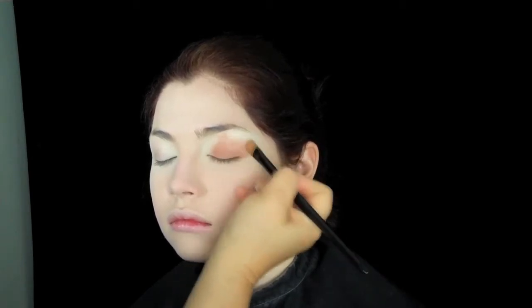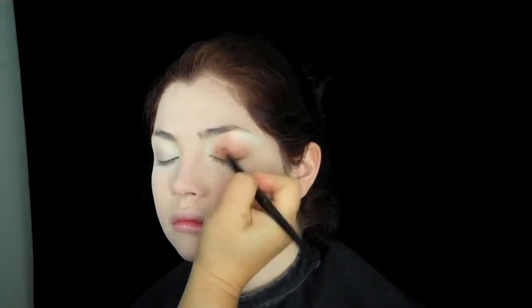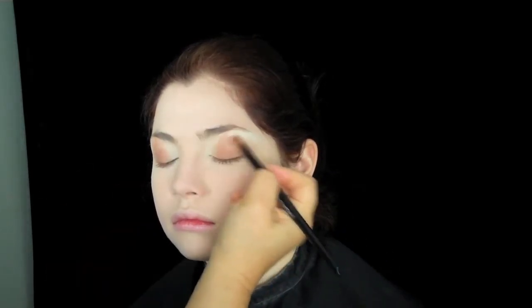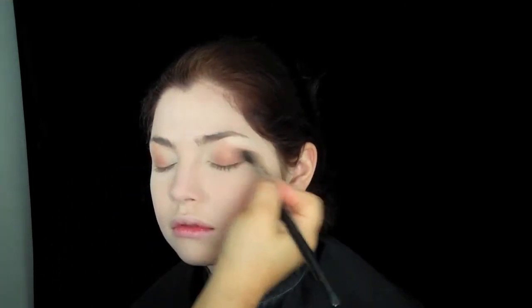So I'm adding the apricot and pulling all the way to the top and going all over the lid. I'm going to blend all of that in so everything will tie together. So I'm taking my blending brush now and blending the highlighting powder with this nudish apricot color shadow. And it's going to have one cohesive feel to the eyelid, yet it gives it enough gradation and shading.